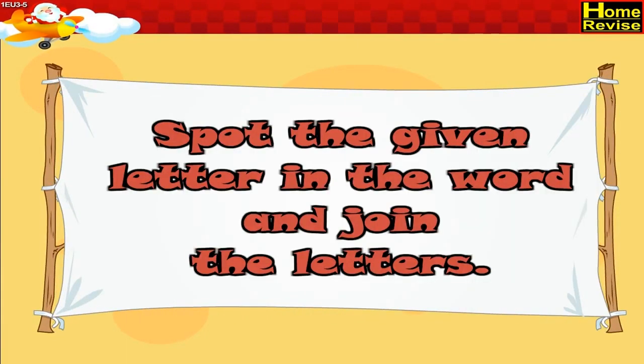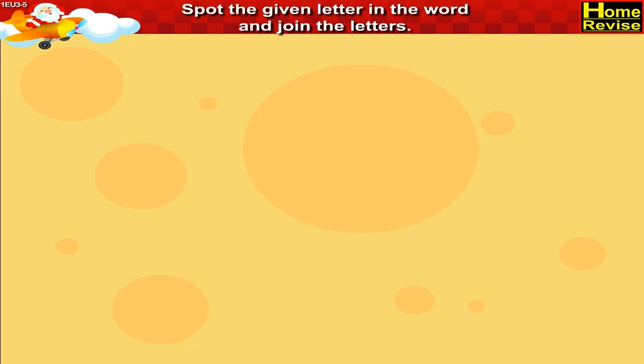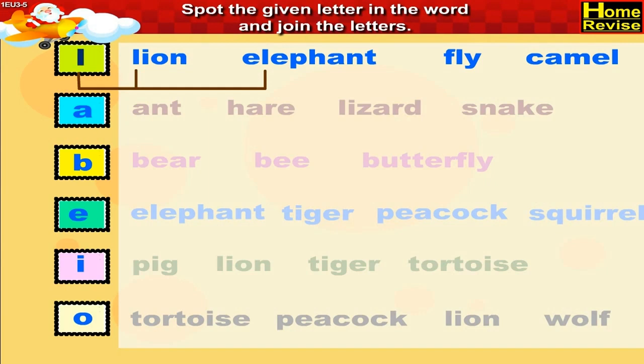Spot the given letter in the word and join the letters. Example, the letter L. The words are lion, elephant, fly, camel. In the word lion, L comes here. In the word elephant, L comes here. In the word fly, L comes here. And in the word camel, L comes here. Now let us do some more examples.